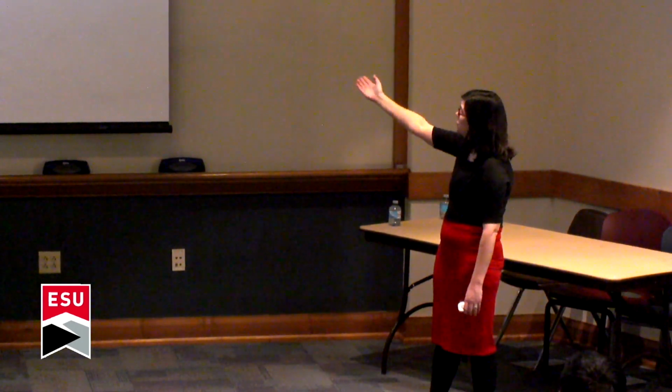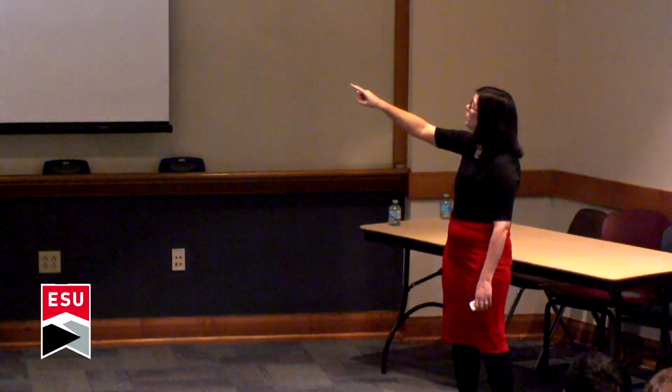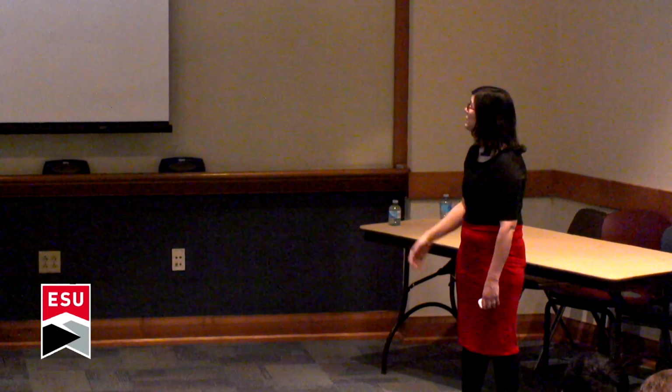This shows a graph of student debt in relation to credit card debt. As you can see, student loan debt is just skyrocketing, and it's really surprising if you compare that to just plain old credit card debt. So if students have this exorbitant student loan debt by the time they're graduating, you know they're having a hard time paying for their textbooks.